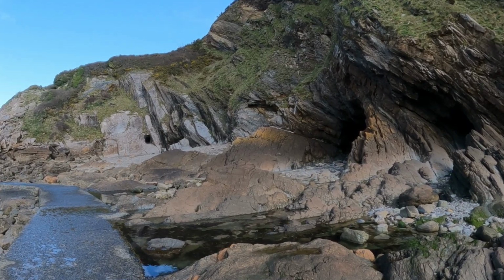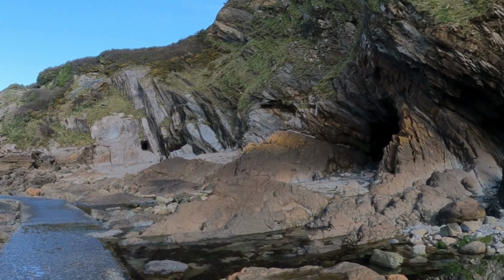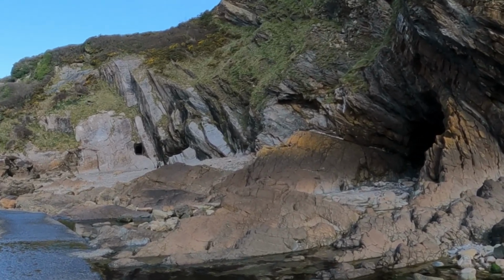Plenty of walks all around here, and obviously you've got the South West Coast Path that goes right the way around the whole of the southwest of the UK. Devon, Cornwall and Somerset, believe it or not. However, not much of this coastline is flat. You have to be prepared to either go uphill or down. Cave over there, I wonder how many illicit goods have been stashed in that cave over the years.